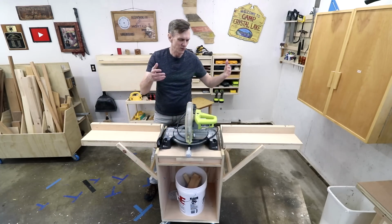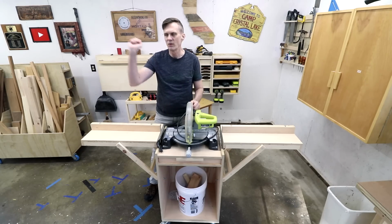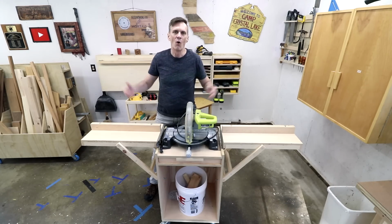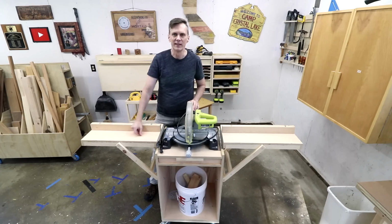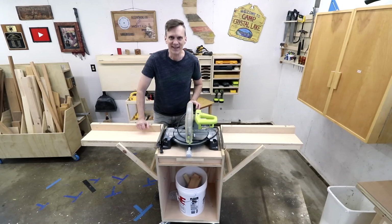I found when I was using my miter saw a lot, I would end up with little cut-off pieces, and I was always just trying to throw them into the trash, and I'm horrible at basketball, so I could never really get them in there, and then they would just pile up. So I put a can right there.